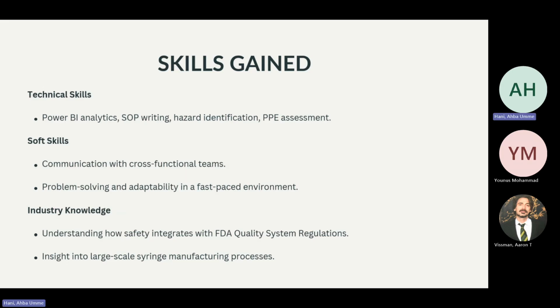So I developed technical skills like SOP writing, data analysis, and hazard evaluation, along with soft skills in teamwork and communication. These abilities are essential in public health, especially in occupational health and industrial settings.